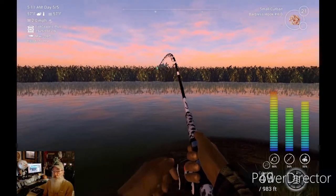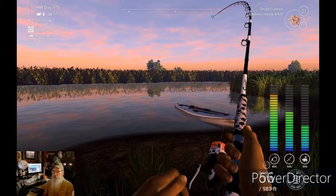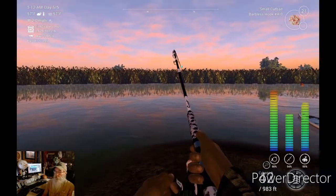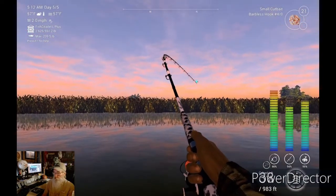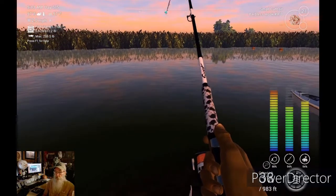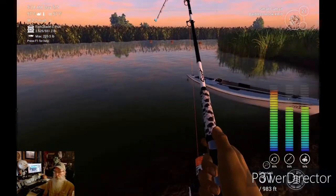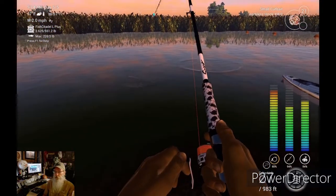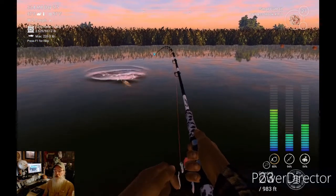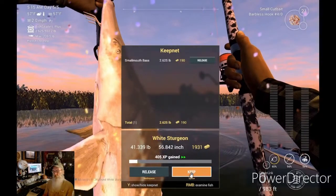Well, we made it to day five. Not out of bait yet, which is a good thing. So we're gonna continue with the sturgeon for today. This guy managed to get back there pretty good. Come on, you big fat boy. They're mine now. 41 pounds. I ain't even big.